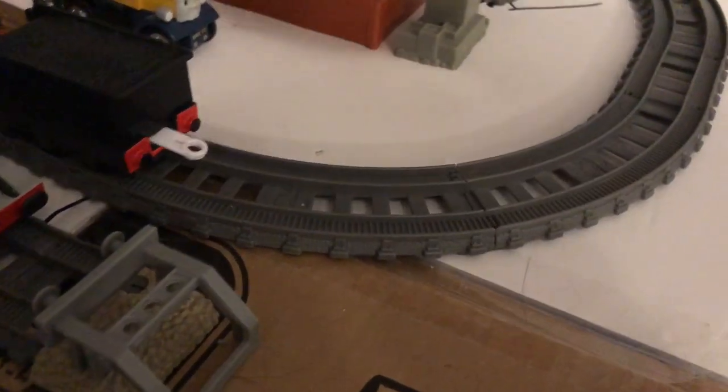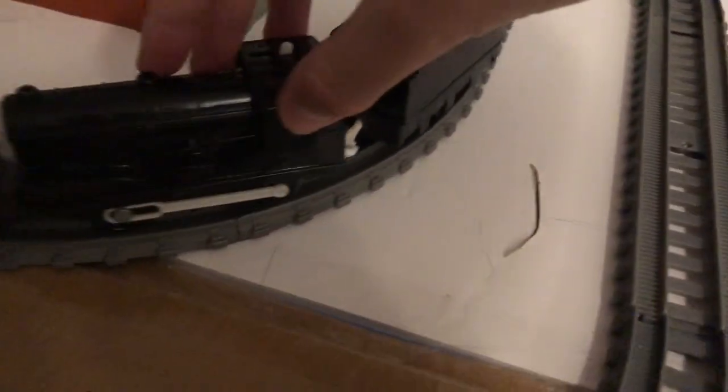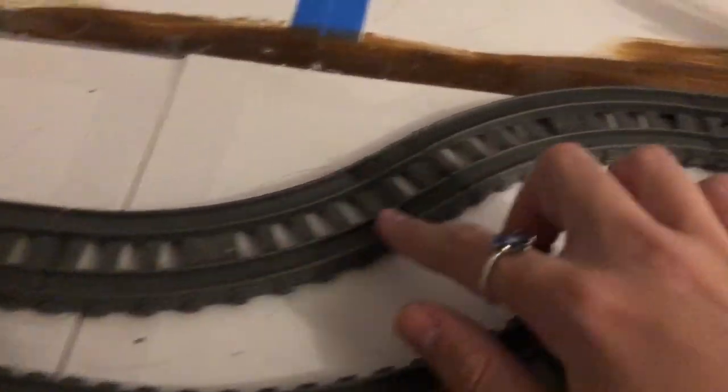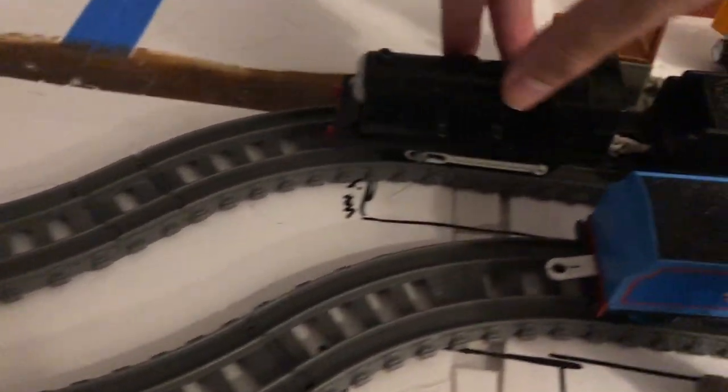And we'll test out the tenders on the short radius tracks. And yep, it works. Okay. So I'm actually very happy about that. On my layout, I do actually have this piece of track, which is a very tight turn right here, which I'd imagine would actually be pretty difficult for some engines. So I do just want to test out the tender.